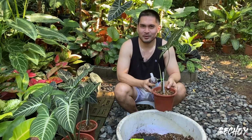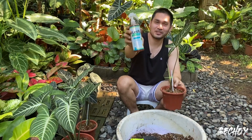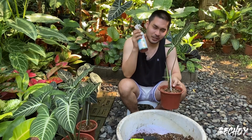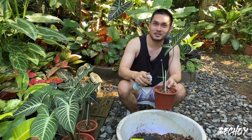So after propagating our plants guys, I also have this one additional gardening hack, and that is using our Leafy Grow and Thrive, and this product is from Leafy PH, and actually find this one very helpful talaga, guys. What I usually do is after I shake our Leafy Grow and Thrive, I just spray around 2 to 3 sprays dito sa ating topsoil.